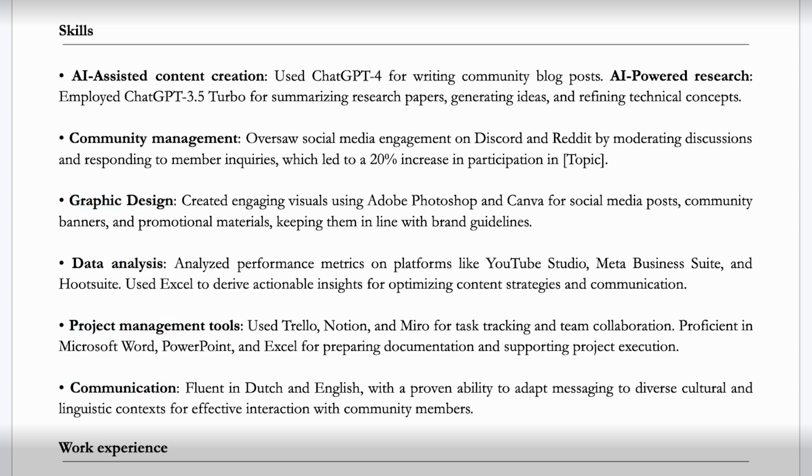For instance, if you have skills in AI-assisted content creation, you can give context by mentioning the software version used and the type of tasks performed. Or here, you can highlight the impact of your skills by mentioning measurable results, at least when you have them. Now, if you're adding a broad skill like communication, it's best to also specify your proficiency and the languages you use to interact with peers, or, as in this example, with community members. Alright? Okay, now let's move on to the project section.